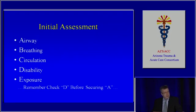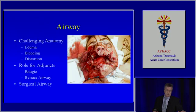Because once you paralyze that patient, if that's the way you intubate them, you're going to lose that exam for a while, and you want to know if they're not moving their legs, if they're not moving their arms, if they have something wrong with them. It can give you another trajectory point, and it's also a good thing to know as you sort out the rest of their issues. Now, the airways can be quite challenging.